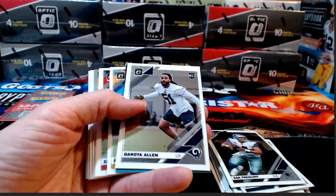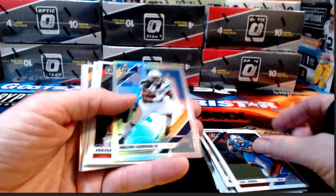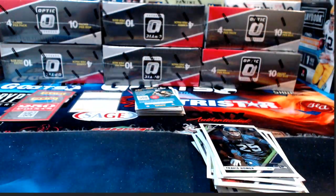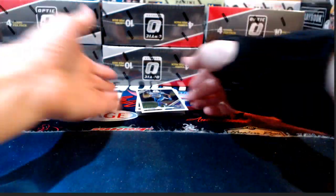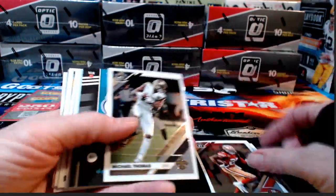Bronze Amani Hooker for the Titans. Oops, there were 2 of those stuck together. Chargers and another Minshew for the Jags. You think Gruden's going to get the Raiders turned around? I mean, he looks like he's got them going in the right direction. Gary Jennings Jr., Seahawks, bronze. We have a relic for Cooper Kupp and the Rams.